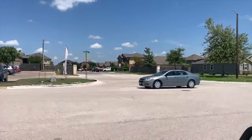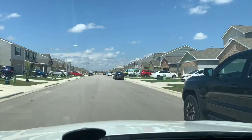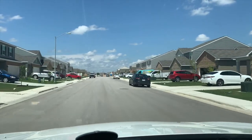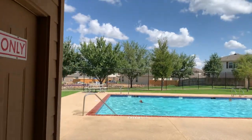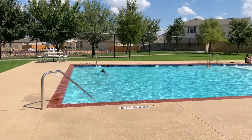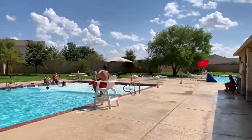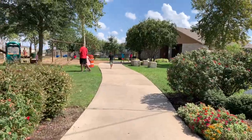So let me give you some details about the community of Sonterra. So Sonterra is a master plan community that spans about 1,400 acres. It does have a community center. There's a clubhouse that adjoins 2 pretty good-sized swimming pools. There's a nice playscape for the little ones. There's a couple of basketball goals.